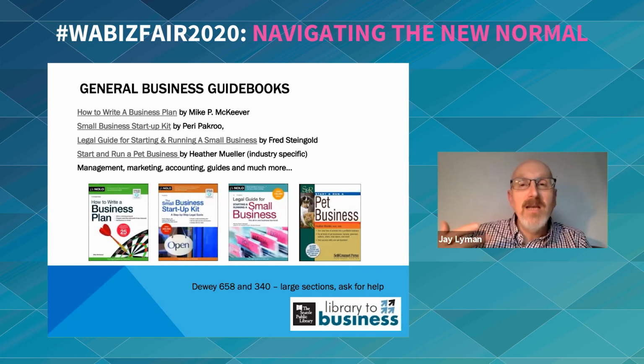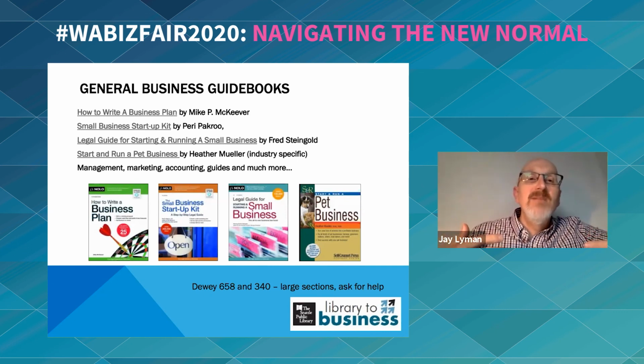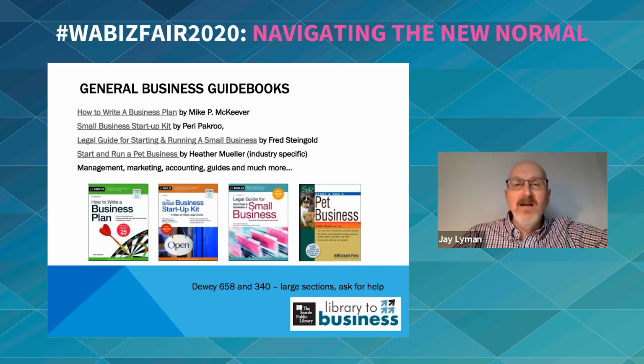We were talking about this at the beginning, but sometimes folks need to understand how to do something. So here's a selection of books on a legal guide to small business, small business startup, how to write a business plan, all these kinds of how-to things. And of course, the library has those kinds of things too.